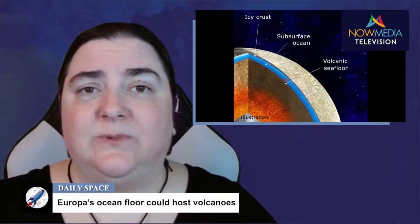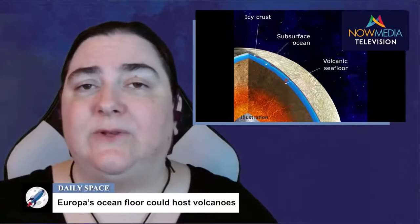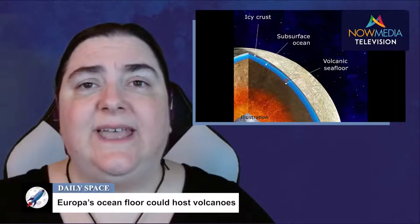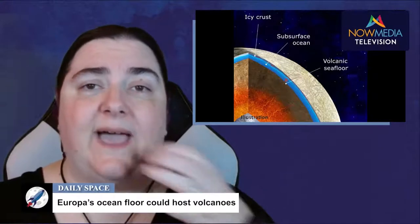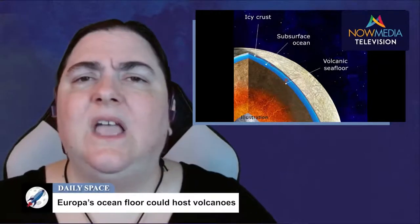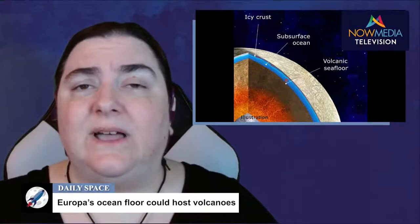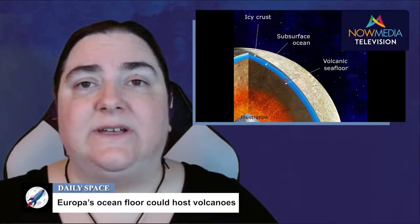Europa is an icy moon with a vast subsurface ocean, and the reason the tiny world, not much smaller than our own moon, is the subject of so much interest and speculation is that that ocean could have seafloor volcanoes similar to what we have on Earth. On Earth, those volcanoes also create hydrothermal vents that spew hot metallic clouds, and life can be sustained on that material.